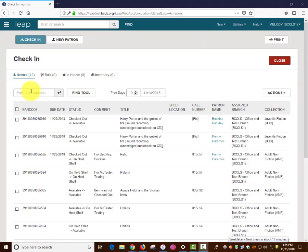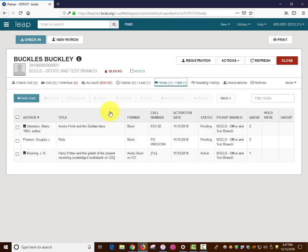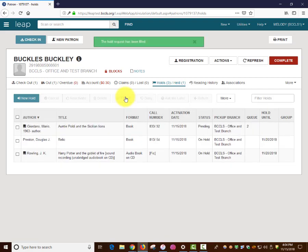Once I have properly checked in the item, I can go back to the patron's account page. Once I'm there, I can go back to the Holds Held tab and manually fill the hold for that item now that it's available. I need to click the checkbox next to that item, click Fill Now, scan the item barcode, and I'll get a message that the hold request has been filled.